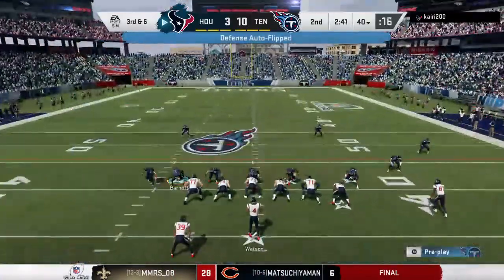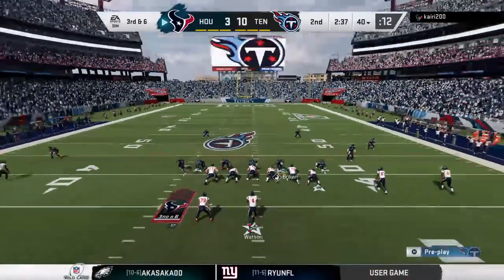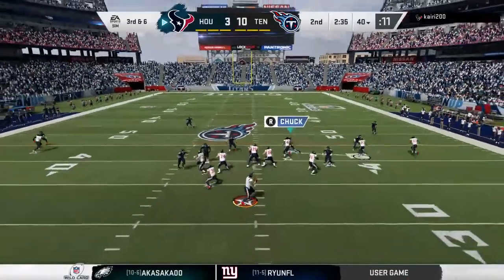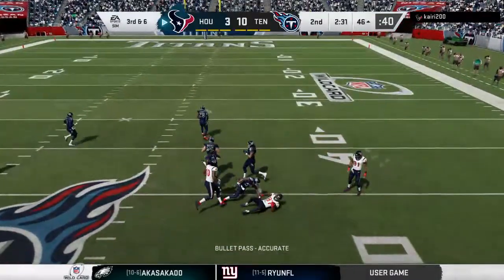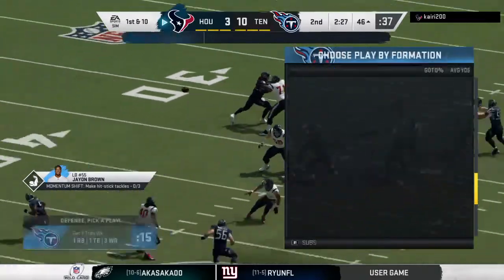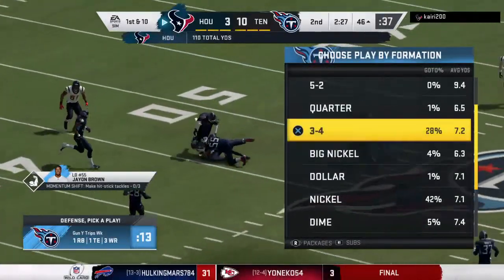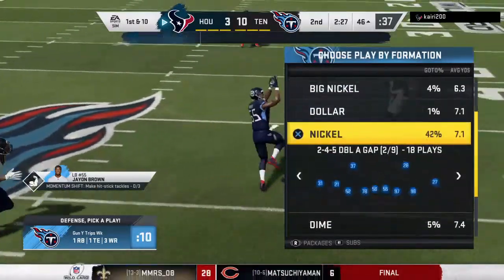Where's the set? 19. Right there, 56. Watch the run. Out of the gun. Watson. And he's got Miller. And he'll be taken down, but not before he gets into enemy territory. 15 yards. The Texans pick up the first down. First down, Texans.